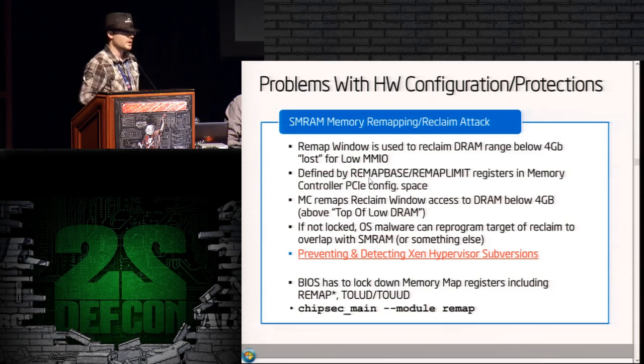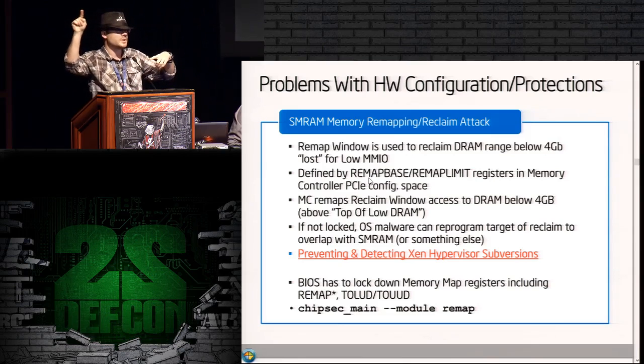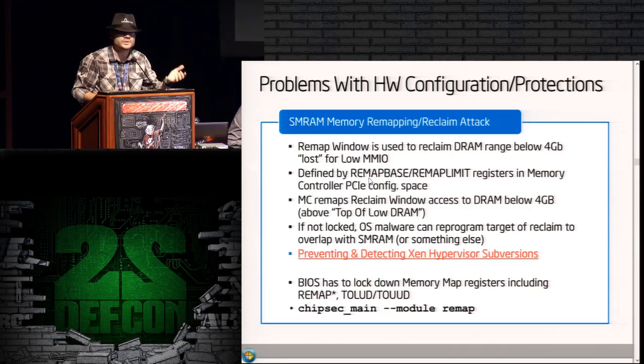So unfortunately, it has to be locked, because if it's not locked, then malware can use that. And the way the exploit works is that the attacker can drop this boundary between DRAM and MMIO below SMRAM, and then use that remapping mechanism to remap to the SMRAM, right? So now your SMRAM is in the memory covered by MMIO. Obviously, the mitigation to that is to use the lockdown configuration. Don't allow OS malware to reconfigure it.